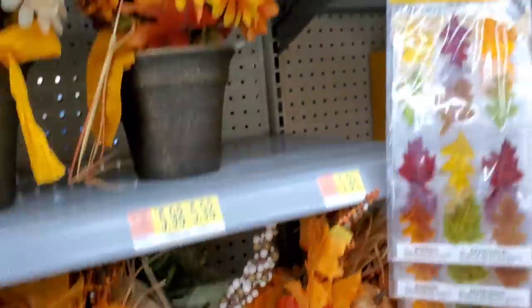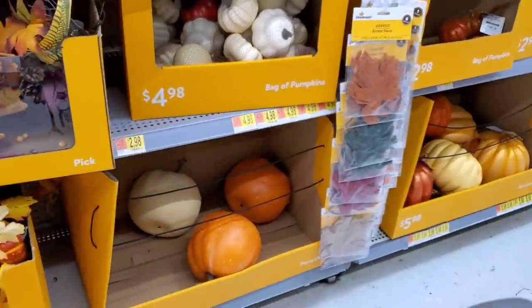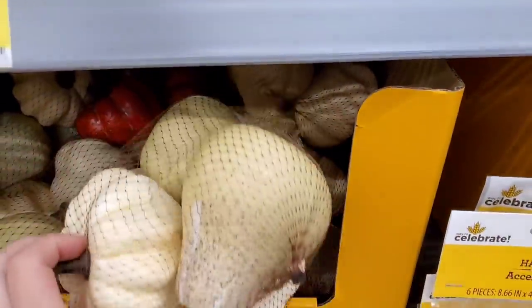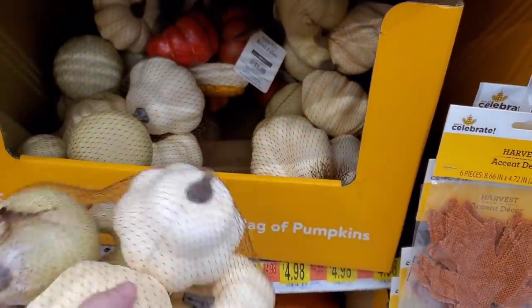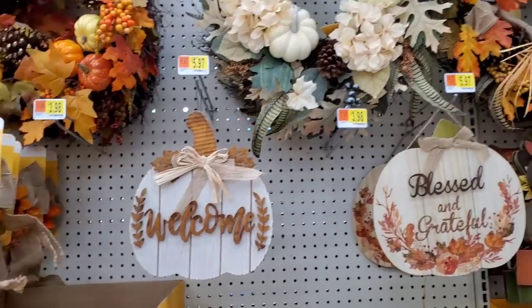I would even say that some of them were nicer than Hobby Lobby's for a fraction of the cost. So definitely check your local Walmart if you are out looking for fall decor, because I feel like that was the spot that had the prettiest, most affordable things.